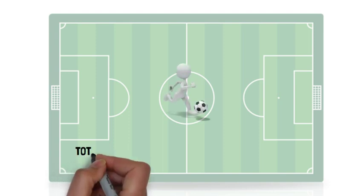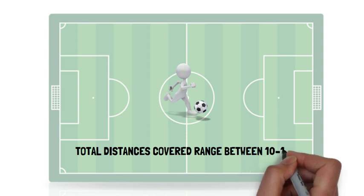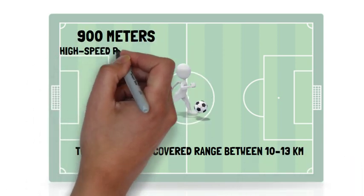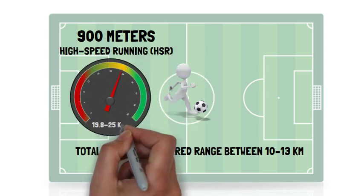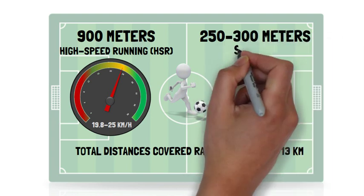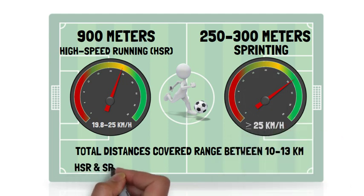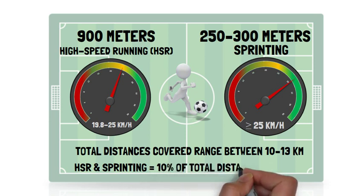Soccer players cover total distances ranging between 10 to 13 kilometres. Around 900 metres are travelled at high-speed running, which is speed ranging from 19.8 to 25 kilometres per hour. And 250 to 300 metres are covered by sprinting, which is speed above 25 kilometres per hour. Taken together, high-speed running and sprinting only account for 10% of the total distance covered during a match.